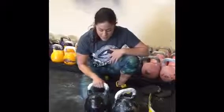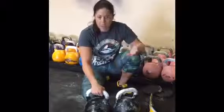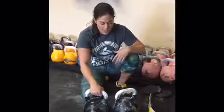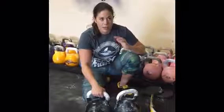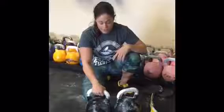The biggest thing is that when I was doing my sets, it took me about 2 minutes to change out both sets of bells to drop it from 18 kilogram down to 12 kilogram during a set.